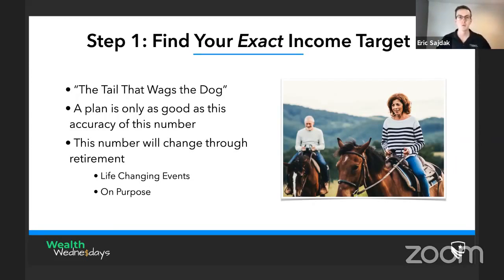So right off the bat, we need to start by zeroing in on this income target and getting very clear on this. A plan is only as good as the accuracy of this number. If we are shooting a bow and arrow, and we don't know what target we're shooting at, and we're just blindly pulling it back and shooting it, we're likely not going to hit that target. So we need to know exactly where this target is and have it laid out in our minds. And just know this number will invariably change through retirement.